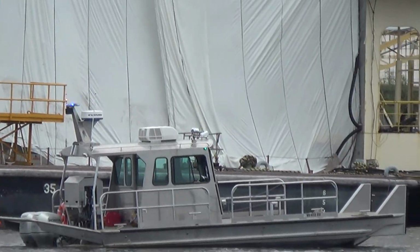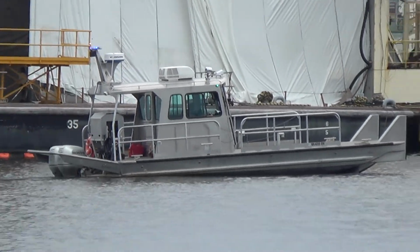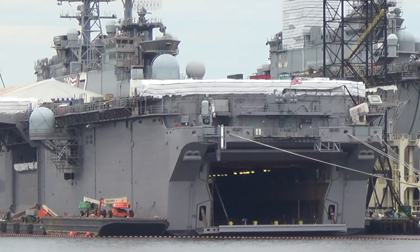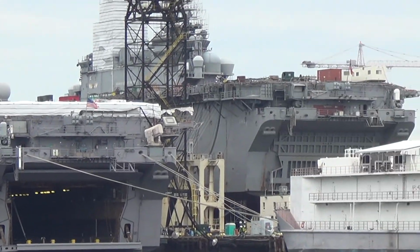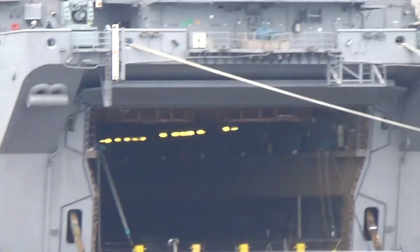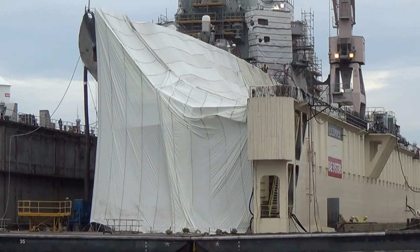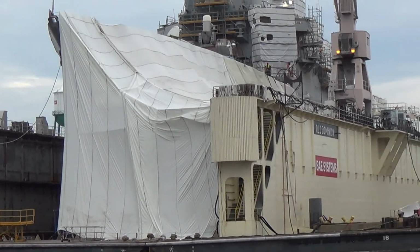There is their keeping an eye on it. It's coming too close. It's the back of the dry dock. Yeah, they got the bottom of this destroyer, part of it covered up, so you can't even see what they're doing to it. It's interesting.